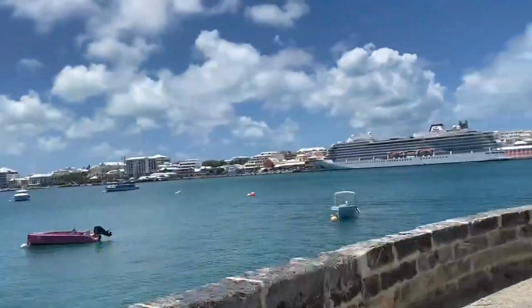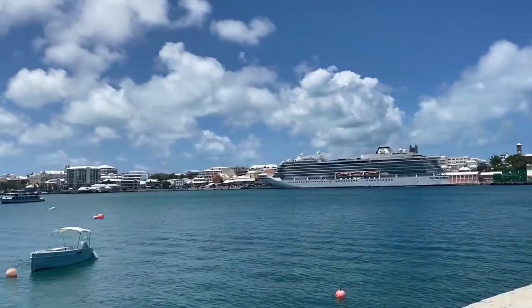So great to see a beautiful cruise ship, Viking, on our shores. Amazing.